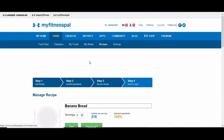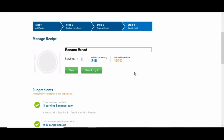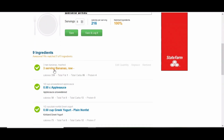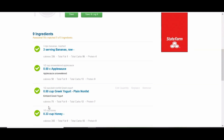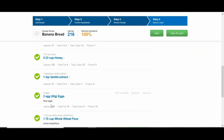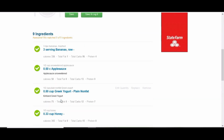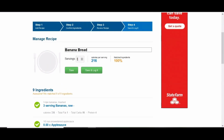And sometimes it'll work perfectly, sometimes it won't. It says it matched all 9 ingredients. So if you look down here, all the green check marks, it matched basically everything that we have just perfectly. So then you scroll all the way back up. It'll show you 8 servings, the calories per serving, which is 216, which basically matches the one that I made.